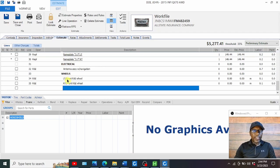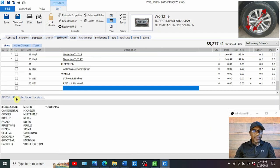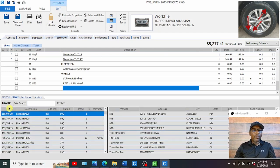the wheel section, let's go ahead and replace our left front tire. So right here beside motors, you will see tire, okay? Click on tire. And then it'll bring up a list of brand name tires right here. So you select the brand name of your tire. In this case, our brand name tire is Bridgestone. So we're going to double click on it. And it's going to bring up a list of Bridgestone tires right here.